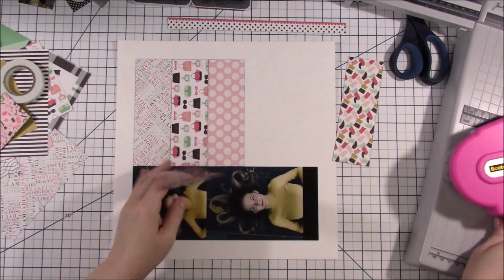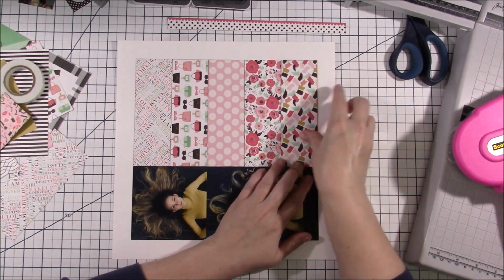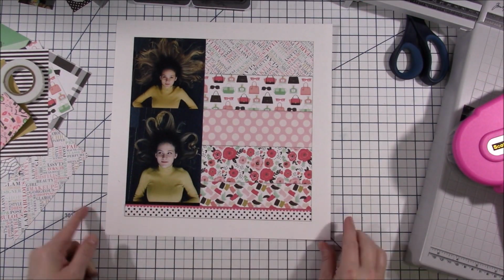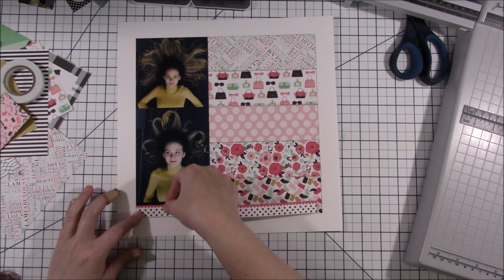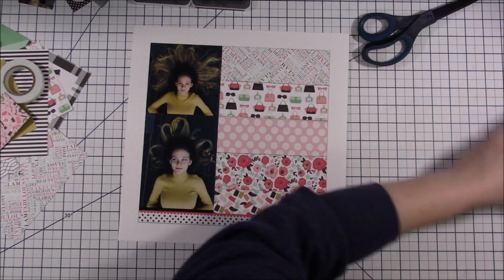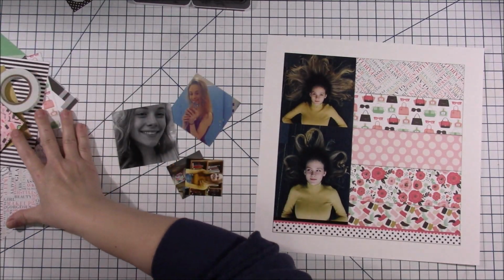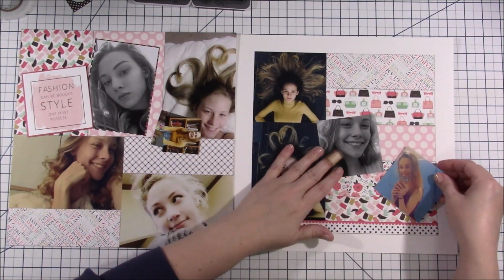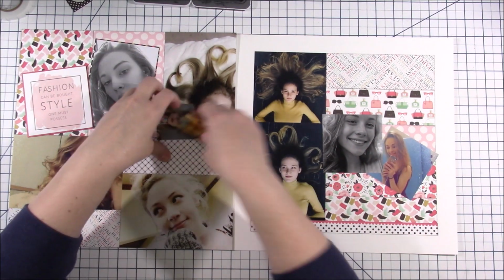I did ink all of my edges with my black Close to My Heart ink. I did it off camera, and I'm going to pull it up so you can see that black line. This border strip that I cut from that pattern paper fits over it perfectly. Looking at it, you can still see a tiny bit of the black, probably between 1/8 and 1/4 of an inch, but it turns out you don't even notice it once the entire layout's done. So this sketch, why I said it calls for 10 photos, is right now I have 10 photos to put on this sketch.